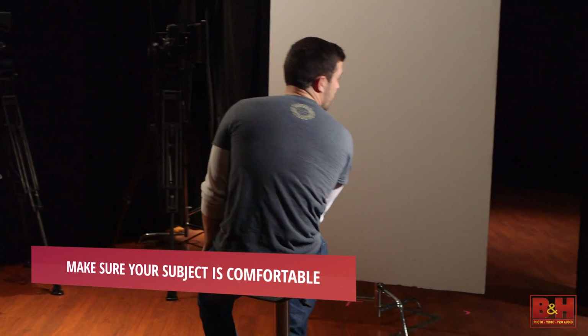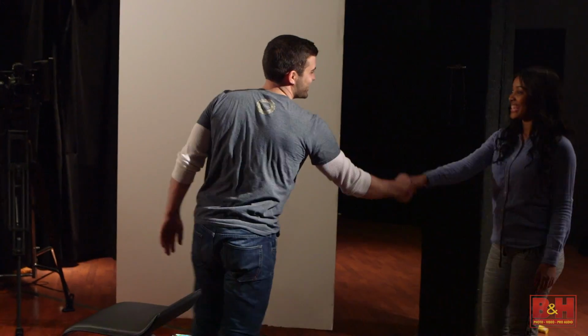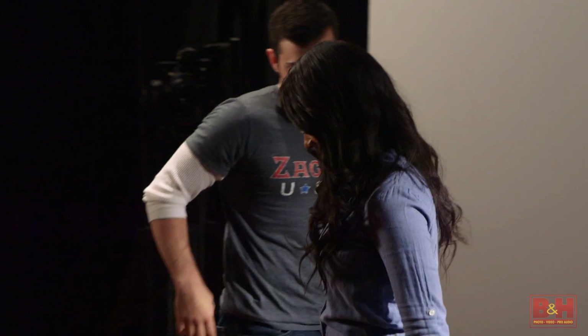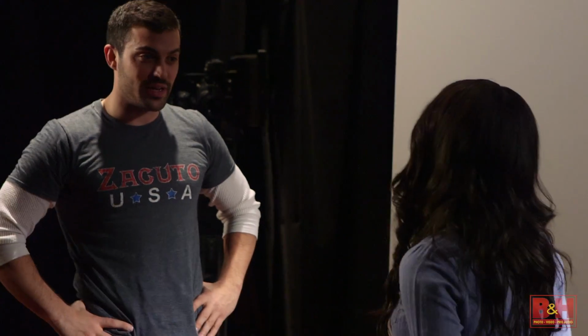The importance of this step cannot be overstated, because an interviewee must not only give engaging answers, they have to be worded in a way that is conducive to your piece. So, the first step is to make sure that your subject is comfortable and relaxed. Have them arrive early for the interview and have a chat with them while the crew sets up. This will help you establish a rapport and put them at ease.